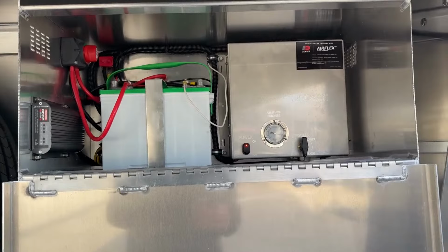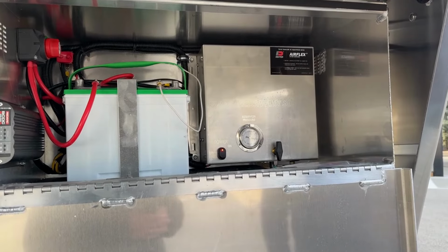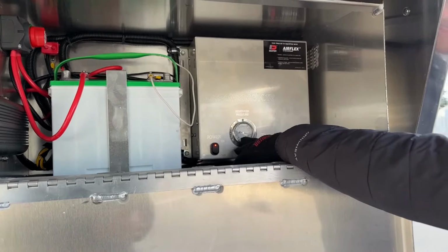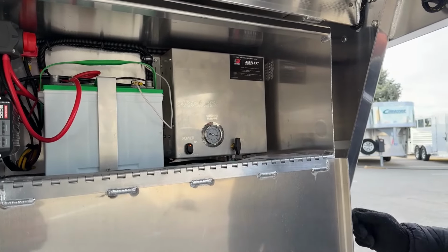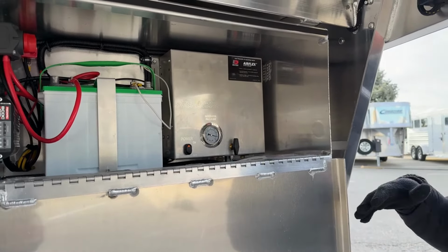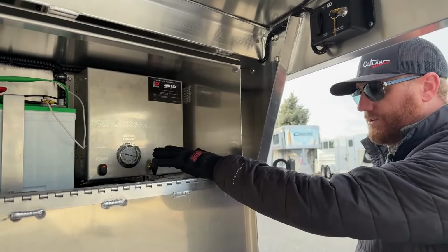Over to the right of that battery is going to be that onboard self-contained compressor for the air ride system. We're going to talk about the benefits of the air ride, but right here, we have on, off, lower, raise. You have your gauge. Underneath is where you're actually going to drain this system when you turn it off, because air will create condensation, and we want to get it out of there so it doesn't freeze and crack and cause issues.